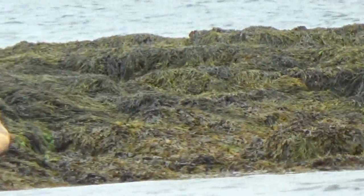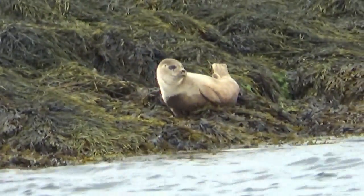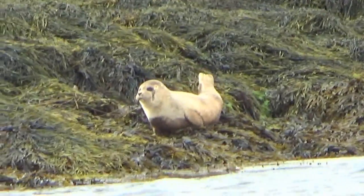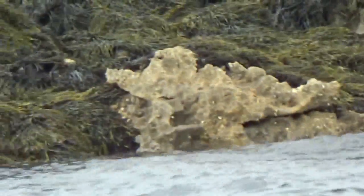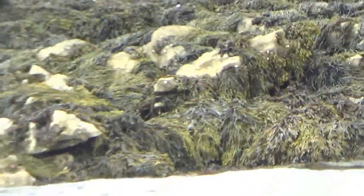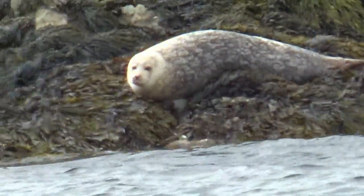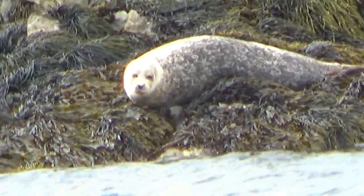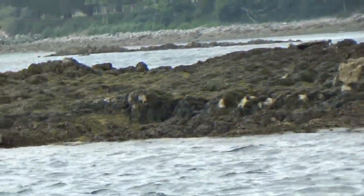Basically we have two types of seals in Ireland, the grey seal and the common seal. The grey seal lives on more exposed coastlines all along the west coast of Ireland, and the common seal, also known as the harbour seal in America, lives in the more sheltered waters along the west coast, such as the Kenmare Bay. The common seals stay here the whole year round, feeding, breeding, relaxing.